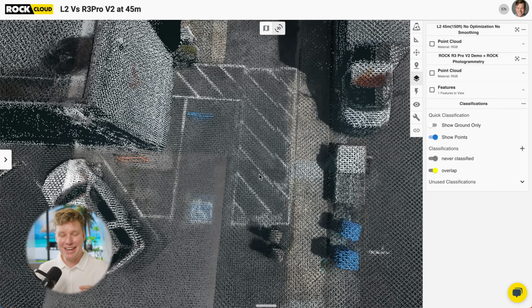And again, I ran this without optimization and without smoothing. I wanted to see the raw comparison of the R3 Pro V2 versus the L2. But at the end, I am going to go through the optimized and the smoothing and show you what those do, as well as flying at different heights. Because after I saw this, I needed to do some more investigation.